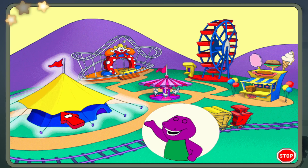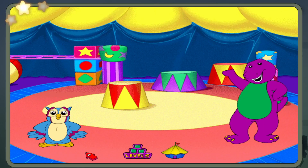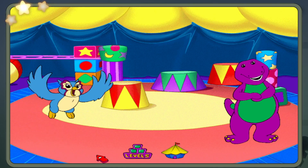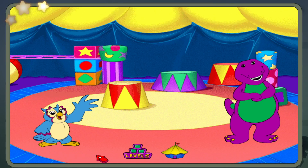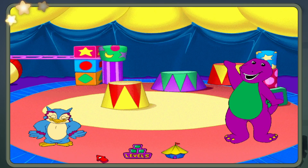Hootenanny's musical big tub. There's Hootenanny. Hi, Annie. Woo-hoo. Why, hello, Barney. Oh, howdy, friend. It's Annie's big tub circus tent.